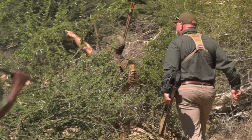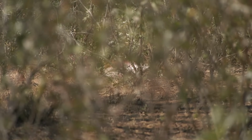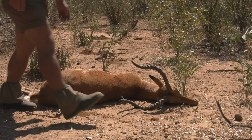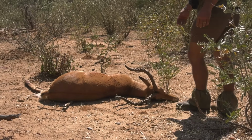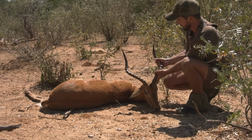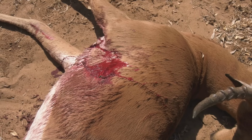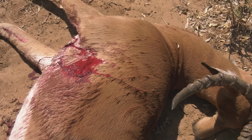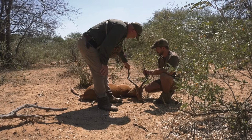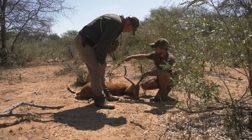Here he is. Good job. Good shot. Thanks. Beautiful, beautiful one. Beautiful old male. That's the exit. He's a very old guy. Obviously, in his prime, the horn tips would have been up here.